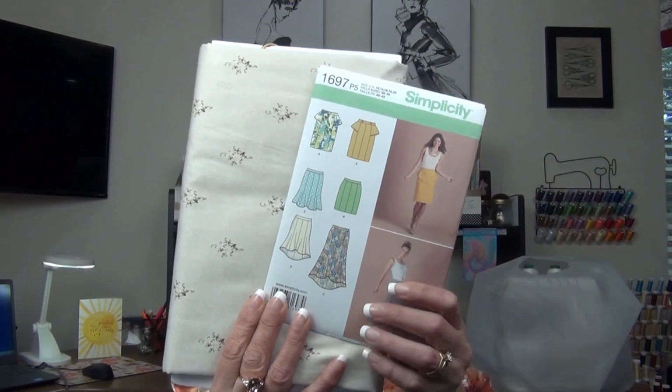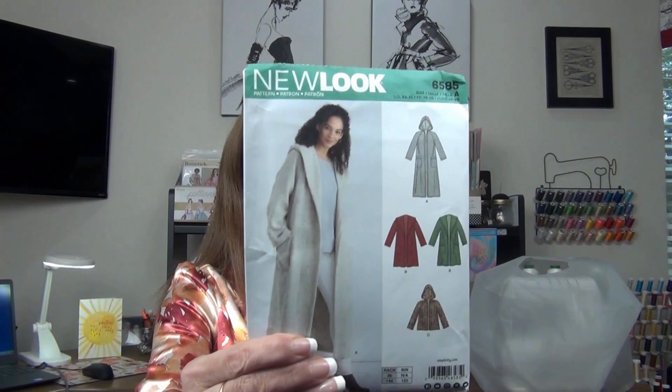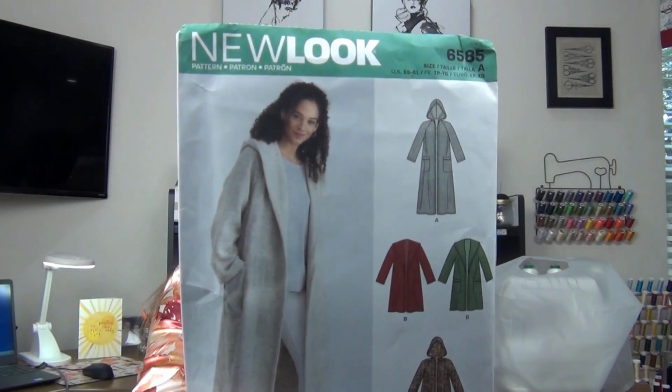And now the last pattern is a new look pattern. I did buy this at the Lady Lake store. This new look coat pattern was not on my list. Let me tell you, I had a list of new look patterns that I was thinking of getting, and this part of the store was a mess. The drawers were full. They looked wonderful for Simplicity, McCall's, all the brands, the drawers were beautiful. But for new look, I was disappointed. They were on the wall, they were on the floor, as you can see from the photo, and I couldn't find what I was looking for.